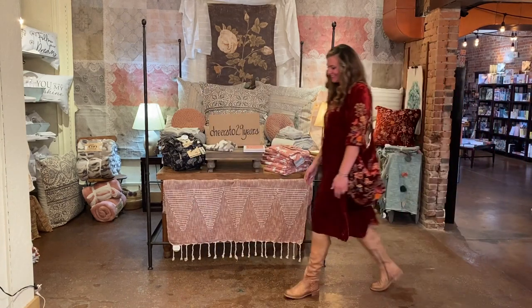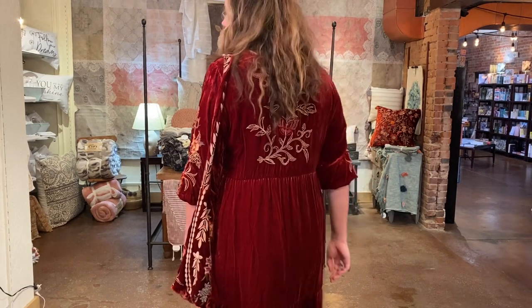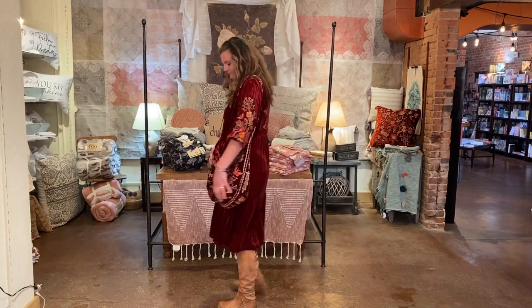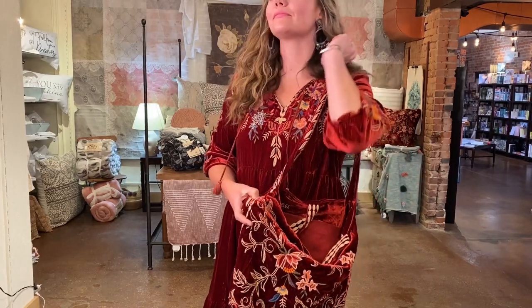Here comes our amazing Leah, the other great owner of Terra Verde. Doesn't she look amazing in this beautiful Johnny Was velvet dress called Tallinn? Johnny Was is known for their beautiful embroidery detail, and they didn't disappoint with this one. Note the rich color and the cute tiered style of the Tallinn dress and the embroidered three-quarter sleeves. Leah is also carrying a matching Johnny Was velvet tote bag that has such a fun style and look. Leah's giant hoop earrings by Ayala Bar add the perfect touch.